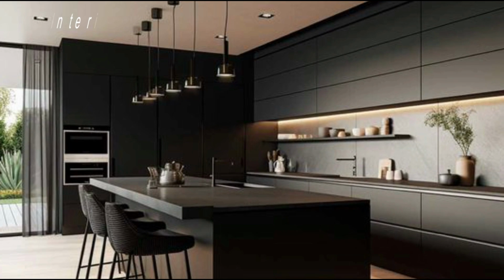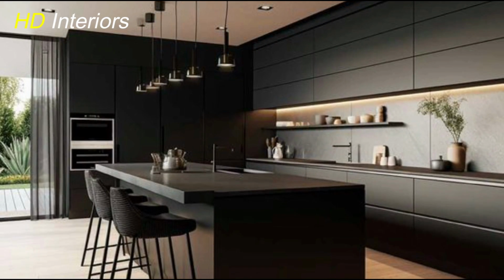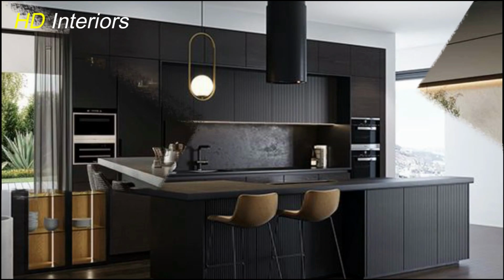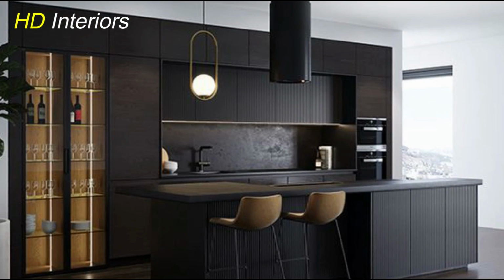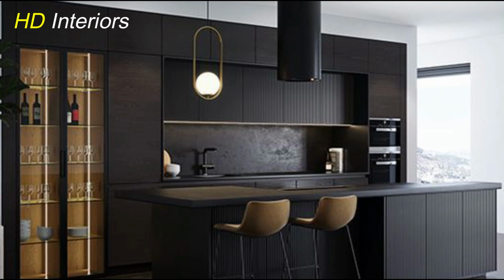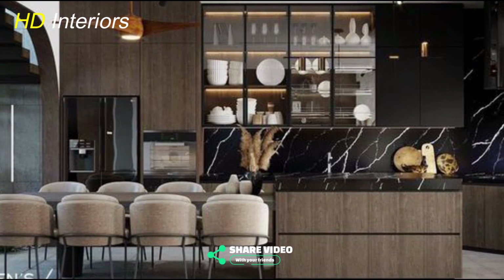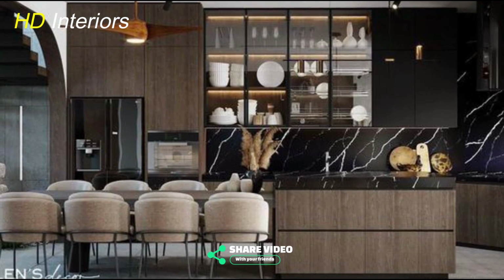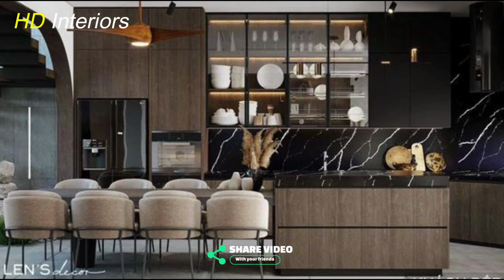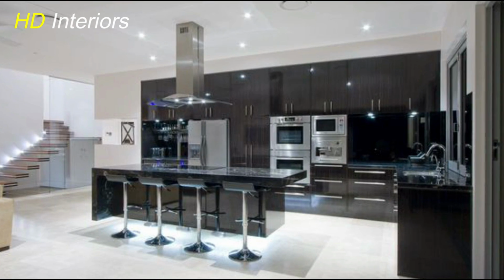Integrating technology seamlessly into your kitchen can enhance functionality, convenience, and the overall modern feel of the space. Consider these tech-savvy ideas. Upgrade to smart appliances that offer advanced features such as Wi-Fi connectivity, remote control, and voice commands. This allows you to monitor and control your appliances from anywhere, making cooking and meal preparation more efficient.